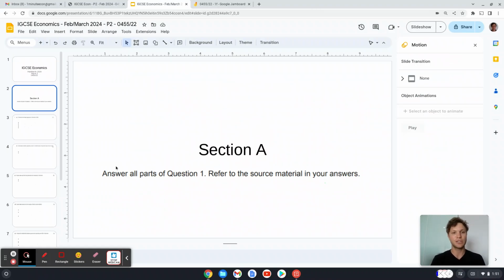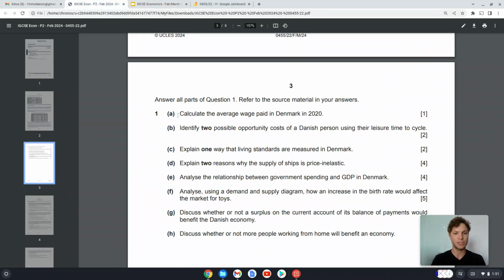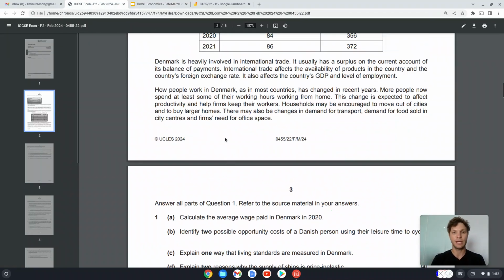All right. So section A. The instructions are answer all questions in this section. So you need to answer question A all the way through to question H. You cannot choose in section A. All questions are mandatory. All right. First question 1A, just for 1 mark. Calculate the average wage paid in Denmark in 2020. So we need to get the average wage paid per person. So how would we do that?